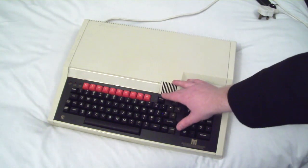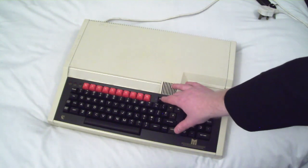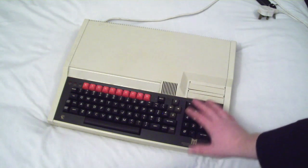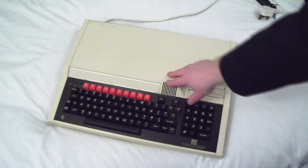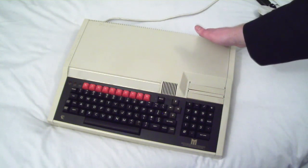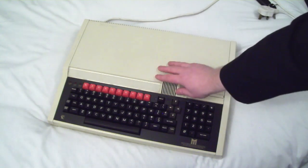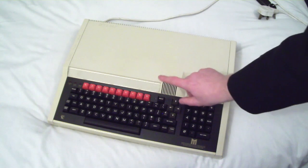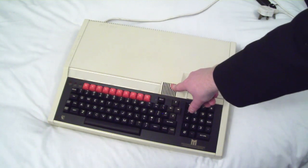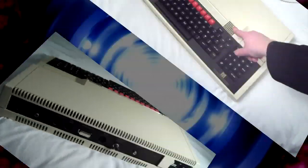It has a break key, which is used to reset it. There's two levels of reset, but we'll look at that in a moment. Got the keypad, the two slots, and the speaker. You can get sound going out the back on this if you plug in external speakers, obviously. But for the most part, the sound comes out the speaker here. So, let's have a look at the back of this thing.